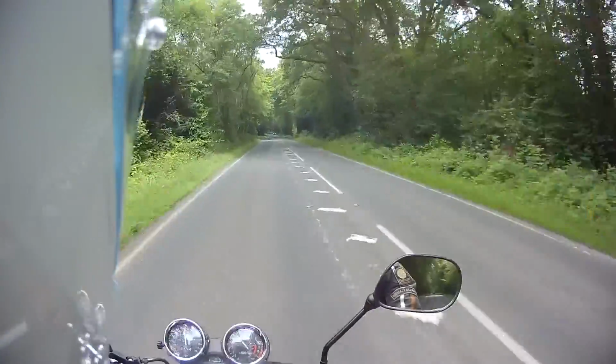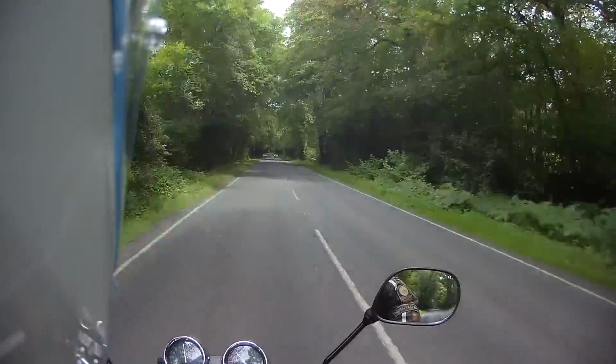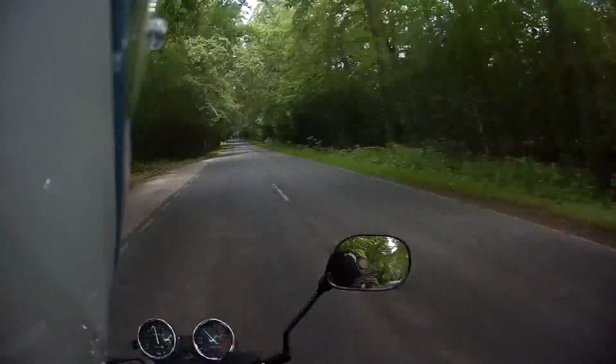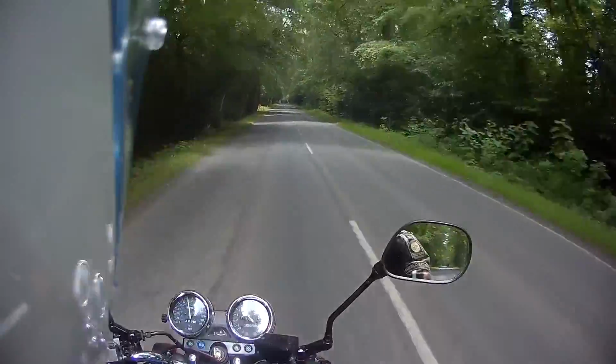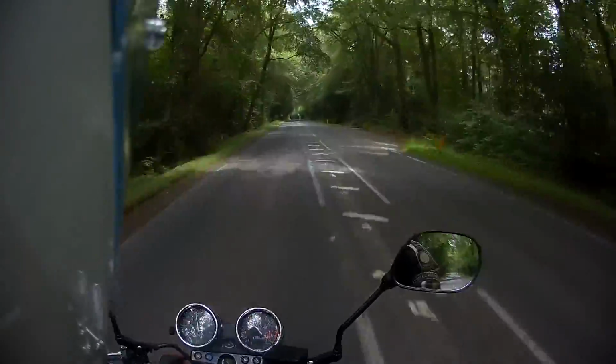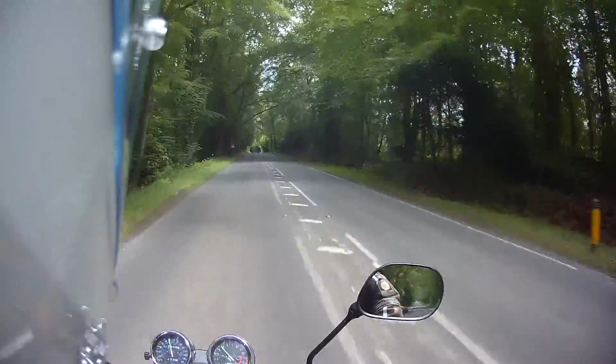It'll do the speed limit with no problems. So yeah, it's more than adequate, I think, as a commuter bike. Just don't expect to be tearing up the country lanes on a bike like this. It's not really for that, to be honest.